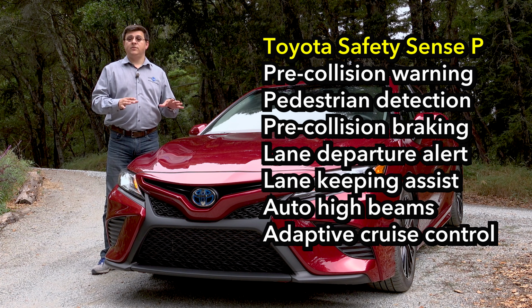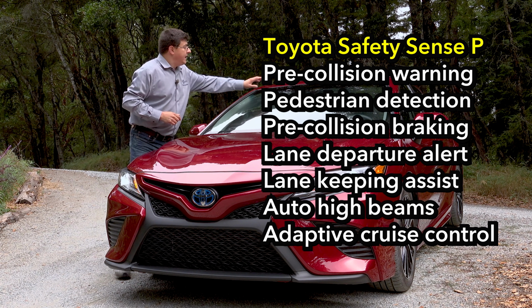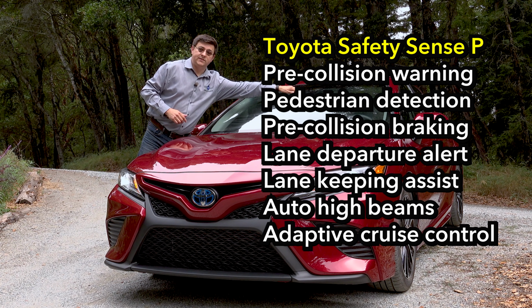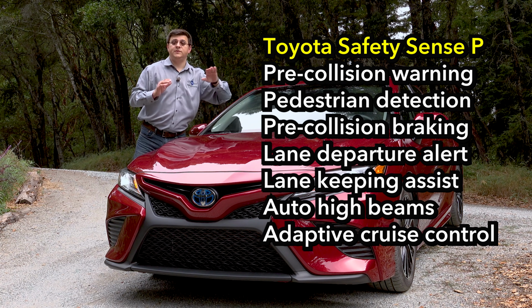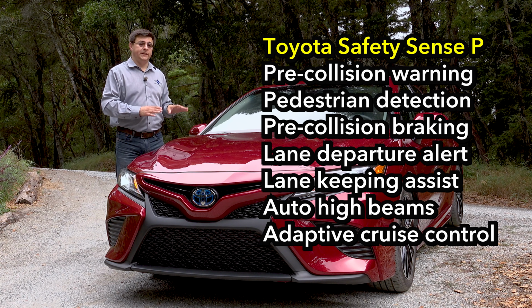All models have standard radar adaptive cruise control, auto high beams, lane keeping assistance, pedestrian detection with autonomous braking, and pre-collision warning. And that's driven by that radar sensor right there in the nose of the vehicle and a camera that's placed right here behind the windscreen. The radar adaptive cruise control in those base models is not a full speed range system, so it won't take you to a complete stop.